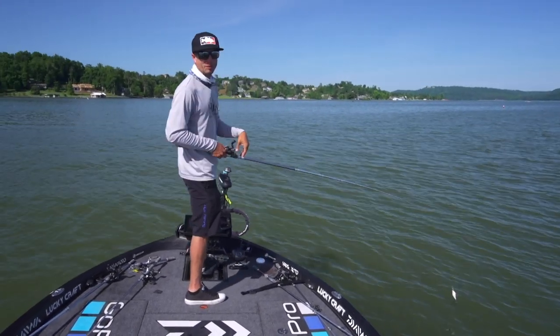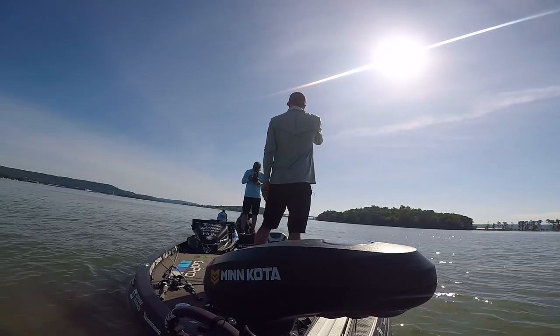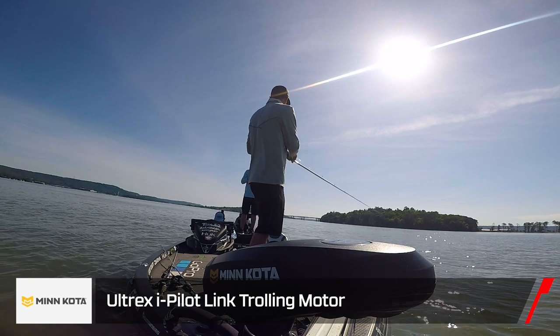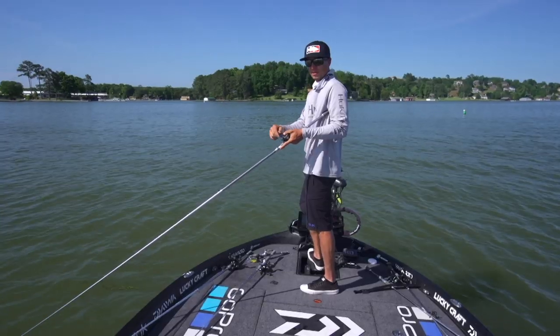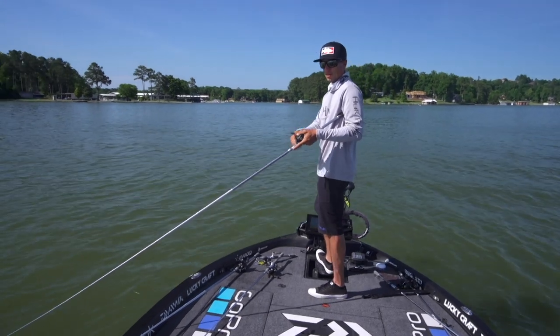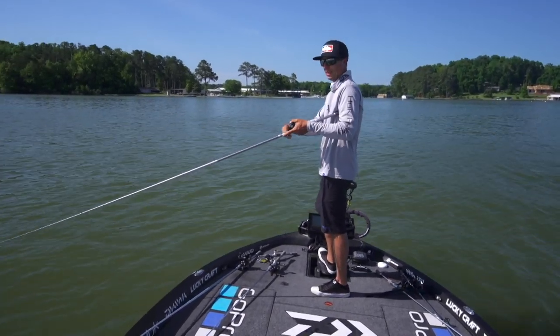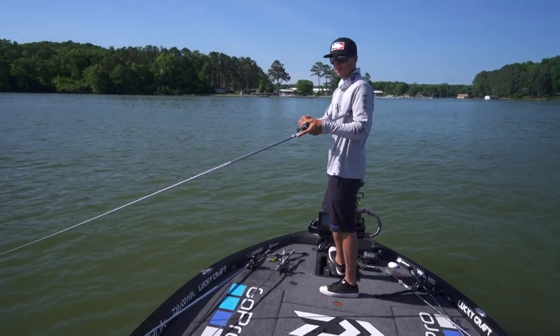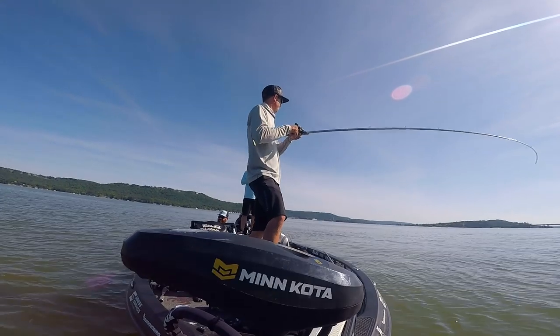But what's great about this spot too is that I pulled up when I caught that first fish. I just put the troll motor in spot lock. We never moved. This is the first time I've touched the troll motor since I got on this spot. The spot lock will hold you right there when there's current like this. There's one. I got him. I don't know how big he is.